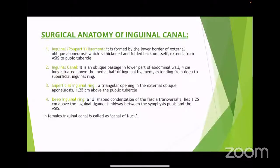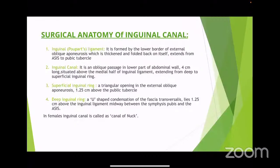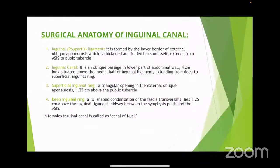So today we are going to discuss anterior abdominal wall hernia repair by laparoscopy and groin hernia repair by laparoscopy, mainly indirect and direct inguinal hernia and ventral hernia. But before discussing anything, we should know the basic anatomy of that pathology. If you don't know anatomy, how will you repair it? So first we are going to discuss the surgical anatomy of the inguinal canal.